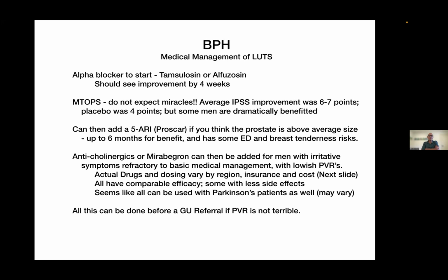I think the most important thing here is there was a big study called MTOPS years ago that looked at this medicine with or without finasteride or Proscar, which we'll talk about in a second. And just so you know, the average improvement in those symptom scores, that score that went from 0 to 35, was 6 or 7 points. And the placebo was 4 points. So don't expect miracles. Some guys will be dramatically better. But in general, they can be better, but it's not going to be night and day.